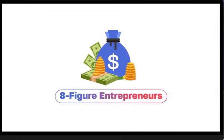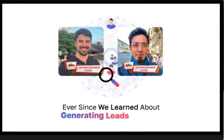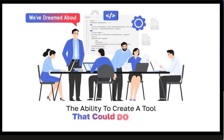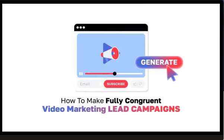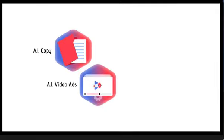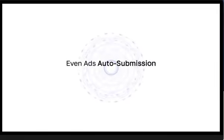Hey, 8-figure entrepreneurs Ben Murray and Abhi Dwivedi here. And ever since we learned about generating leads online, we've dreamed about the ability to create a tool that could do this that anyone can use and afford. Finally, we figured out how to make fully congruent video marketing lead campaigns by just entering a keyword that contained video lead pages with AI copy, AI video ads, AI unique images, powerful lead magnets, and even adds auto-submission to ads accounts managers.